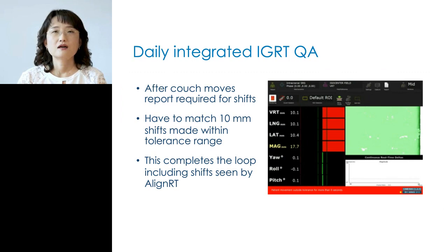Lastly, the AlignRT delta values are recorded to complete the loop of the IGRT QA, which have to match within the 10 millimeter tolerance range.